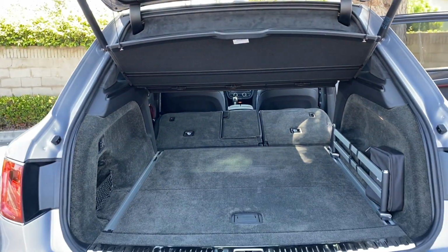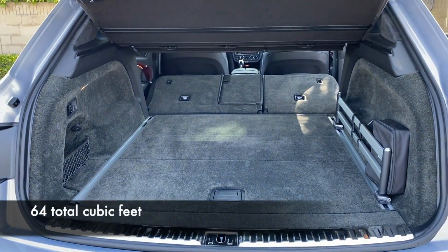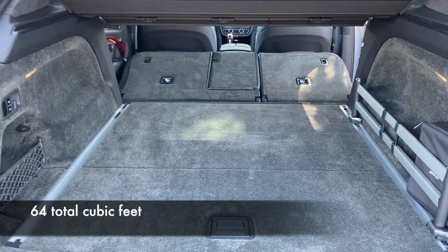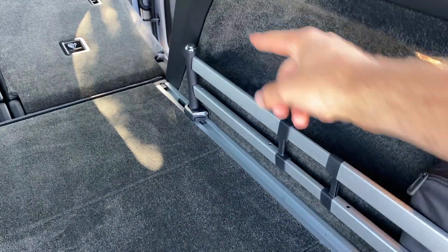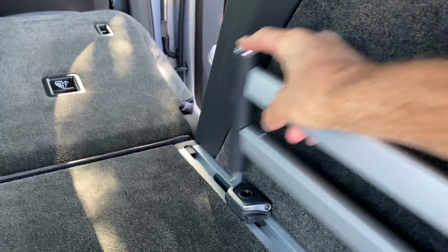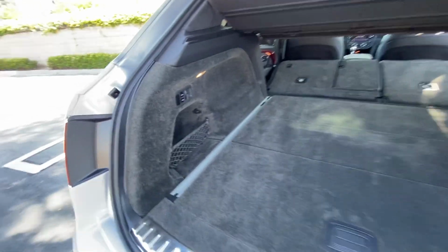I will put the spec of the size of the full available cargo space now because I cannot remember it off the top of my head. It's 60 something. This thing's pretty neat. You can adjust this gate to come back here to keep your luggage in place. The way you do that is pop this bad boy out, you bring it over, you unhook that, you bring that over to this rail here, then you pop this into place, and now your luggage isn't going to go all over the place. Because they're sliding, you can put the gate at any point along the cargo area.